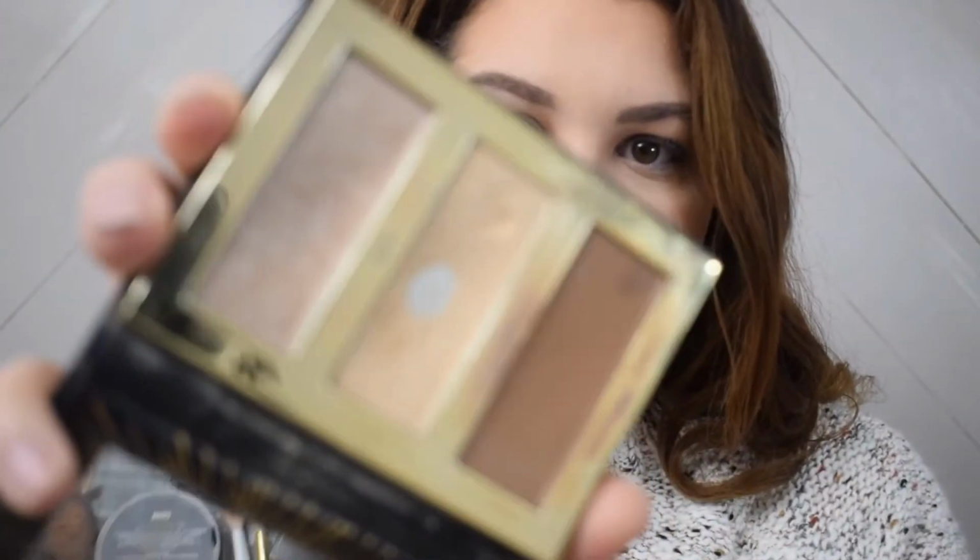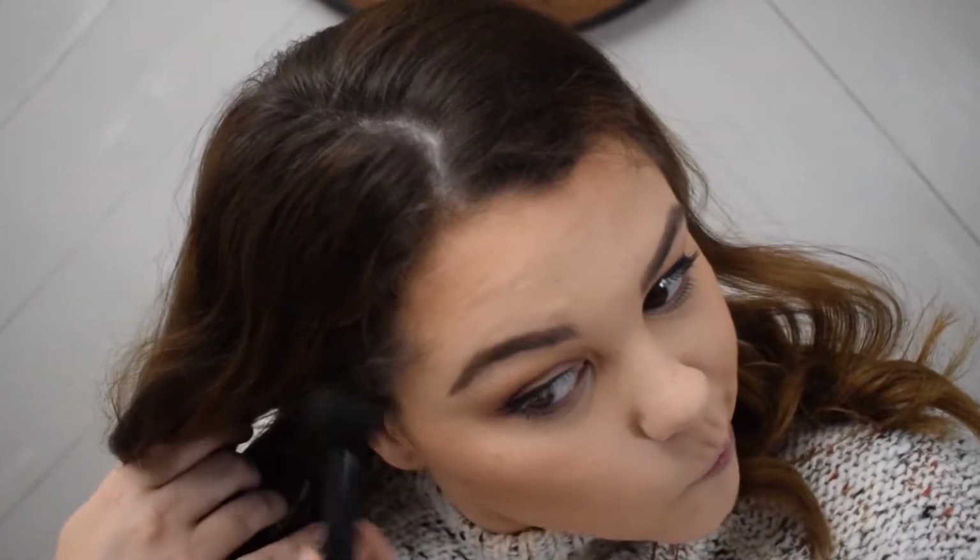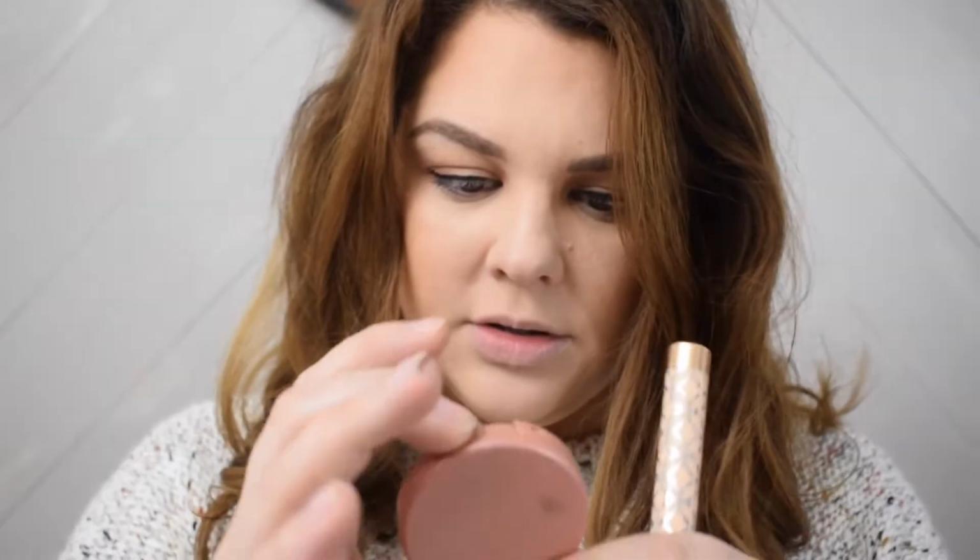I'll take my Tarte Pro Glow To Go little kit, and I'll take the, it's called Chiseled, it's the contour shade. This is an e.l.f. highlighting brush. Okie doke. And then I'll take, I got this little Tarte, it's called Party. It's just a little blush. I got it as a sample. I like this color though, because it's like a mauve-y pink color.